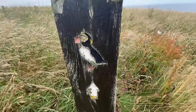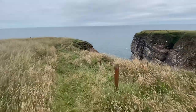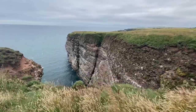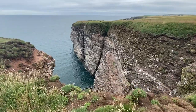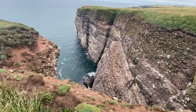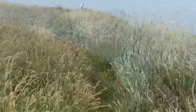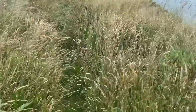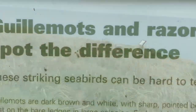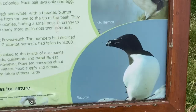So maybe some puffins that way, maybe we'll go that way in a second. Let's go down here and I'll show you this. The size of this cliff face is absolutely huge. So down here, amongst all these wild plants and grasses, there's a wee bench, folks, in the hole here. Some guillemots, which allegedly look like that, and some razorbills, which might look like that.